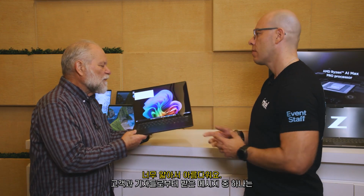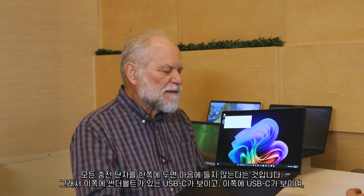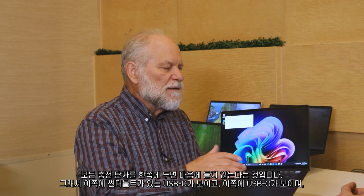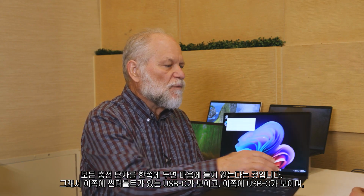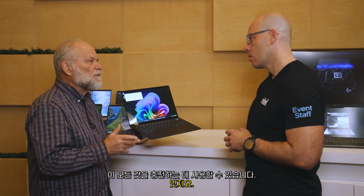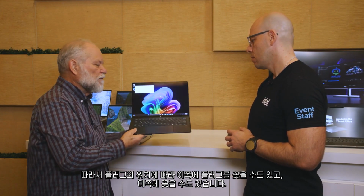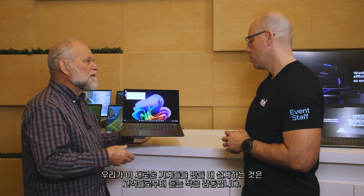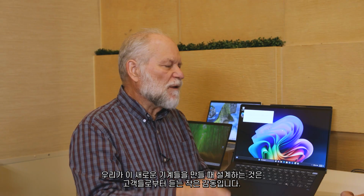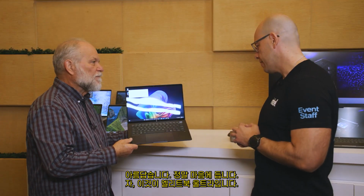But one of the messages we've gotten from both customers and journalists is that they don't like it when we put all of our charging ports on one side. So you'll see USB-C on this side with Thunderbolt, you see USB-C on this side. All of those can be used to charge the machine. Nice. So depending on where your plug is, you can plug in on this side, plug in on this side, whatever it takes. And it's little touches like that we hear from our customers that we engineer into these new machines when we build them. No, it's beautiful. I really like it.